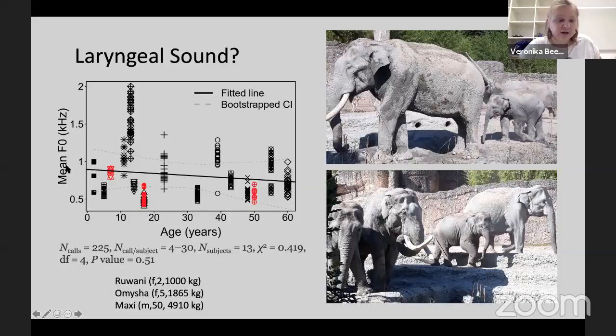Like if we look here at the mean fundamental frequency of different calls of different individuals. So here we have different individuals from the age 2 to 60. So the older the elephant, the heavier the elephant. Black is females and red is the males. And you clearly see that you can have a 50-year-old, very large male elephant, but still the fundamental frequency of his squeaks is in the same range as the squeaks of a little girl of 5 years or 2 years.